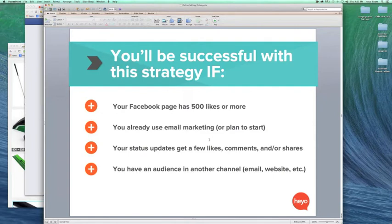If on Facebook you don't have 500 fans yet, but your status updates get a few likes, shares, and or comments on each post, that way we know that you're getting a good organic reach so you can actually run one of these successfully. Or if you have an audience in another channel. So as I mentioned, emails already, or your website, blog traffic. If you have some way to initially promote this contest, that's how we know you'll have success.